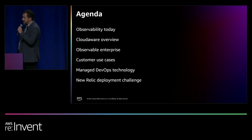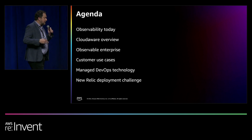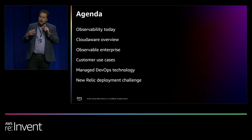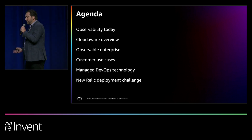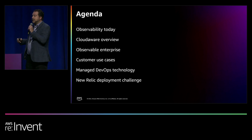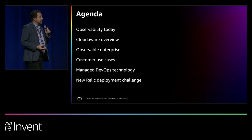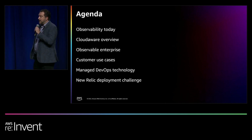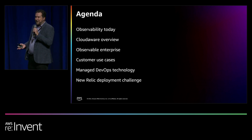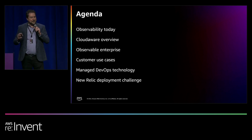I'll kick things off today. I'm going to talk a little bit about New Relic and some of the trends we're seeing in observability today. Keep it pretty high level. Talk about best practices and so forth. But then I'm really excited to be bringing up one of our strategic partners, Cloudaware, to talk a little bit about what they're doing right now, the Observable Enterprise, and then really excited to bring up Sam from New York Life, one of our joint customers, to be going through the customer use cases we're doing with them today. And then finally, we'll end it up with a demo as well. So lots of great activities going on during this next hour. Stick around. We should have time at the very end. We'll also do Q&A for any questions that people might have.